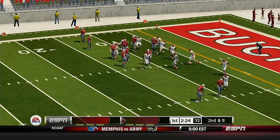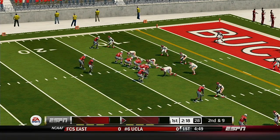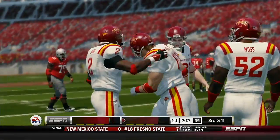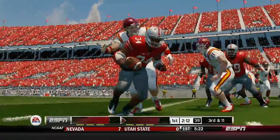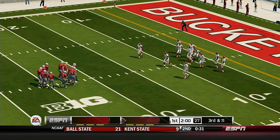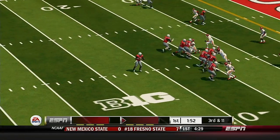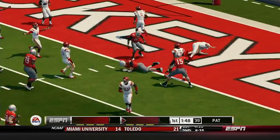That brings up second and 9. They go with a run, and he's brought down in the backfield. That is a loss of 2 yards. That makes it third and 11. They'll line it up again on third down. Three down. Mike 52. Set, 10-9, cut. Slings it. Touchdown, Ohio State.